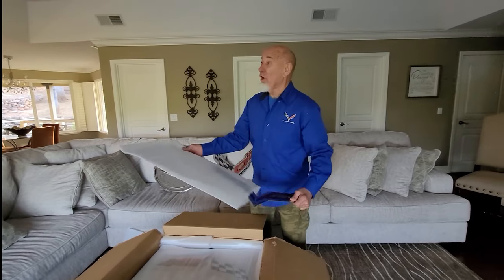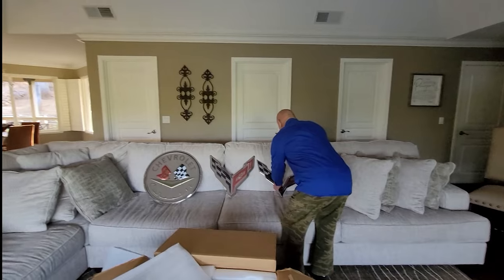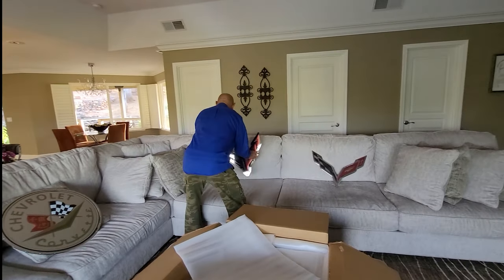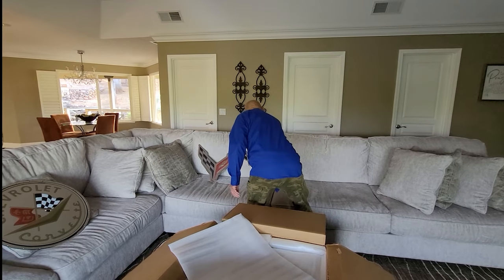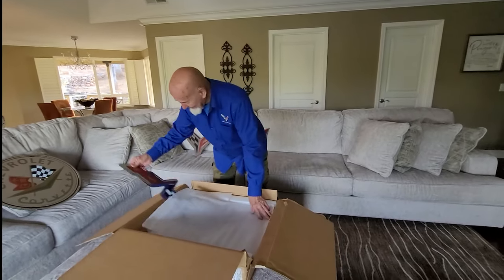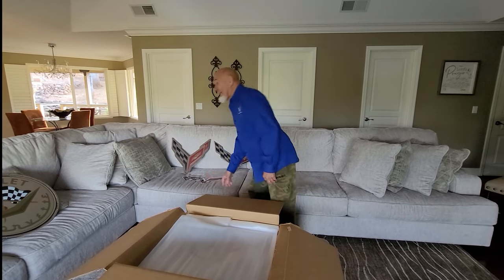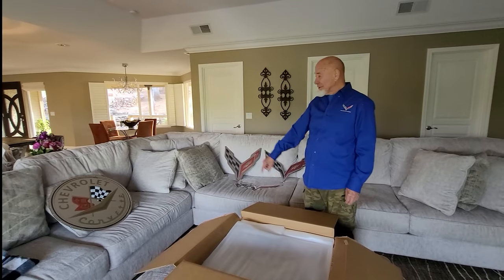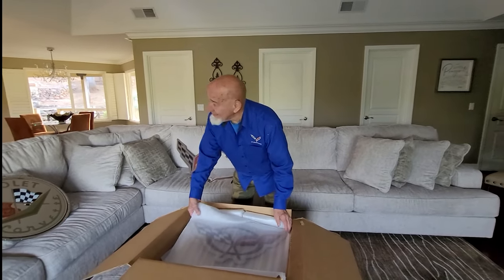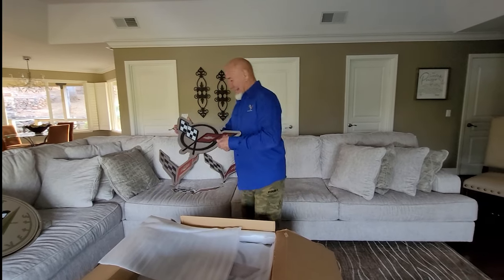Now this is a C7 right here. Since this one is mine, we'll put it over here. Now we have the C8, the C7, and I would imagine a C6. It looks like they put them in the box in order. These things are nice. They're beautiful. What I can't get over is that one. That one is just gorgeous. Because I want one. He's going to get the bug now. He's going to want to go buy one. Here's yours. There's a C5. Here's your Valentine present. It's a little late. Oh, that's cool.